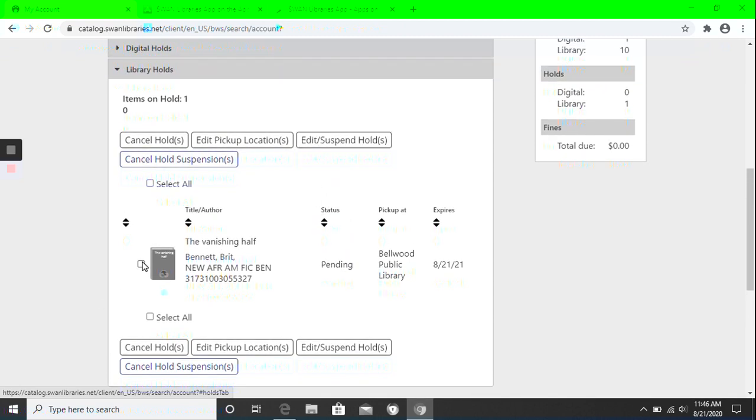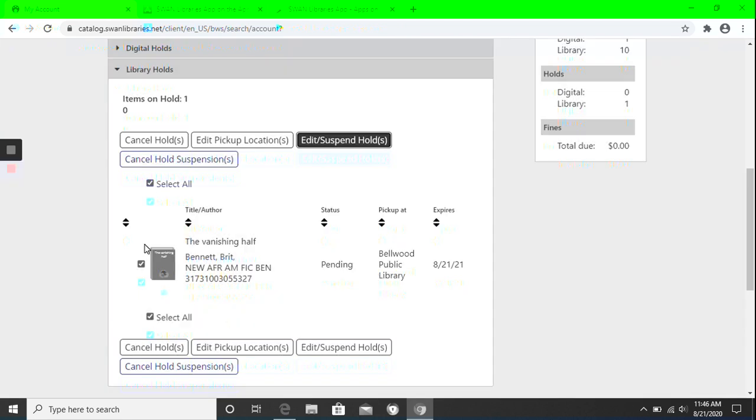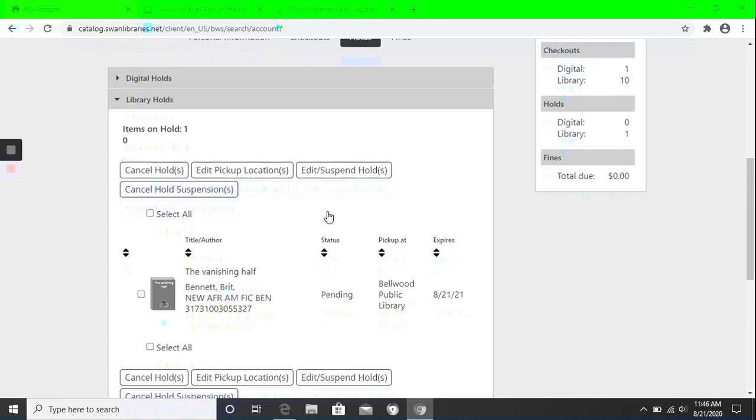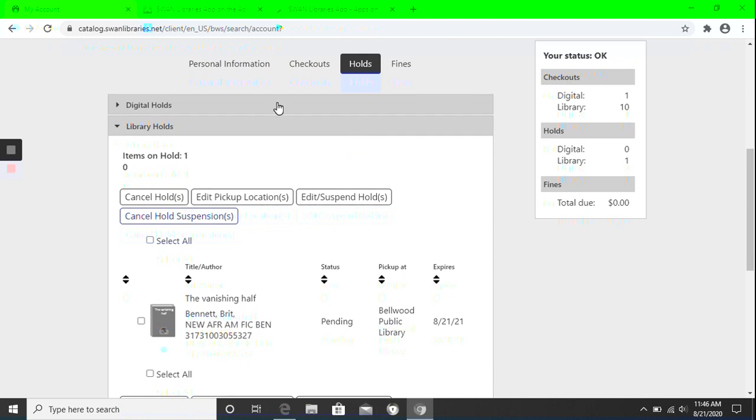If for any reason I am unable to get to the library for a few days, I can always edit or suspend my hold by just checking that, clicking on edit or suspend hold, and then putting in dates for that. I don't want the book to be processed or sent to me during these dates. I will not be available to come into the library to pick it up if it comes during these dates. You can also do this if you're someone that wants to put a lot of items on hold. You can also suspend some of your holds so that you don't have everything show up at once.